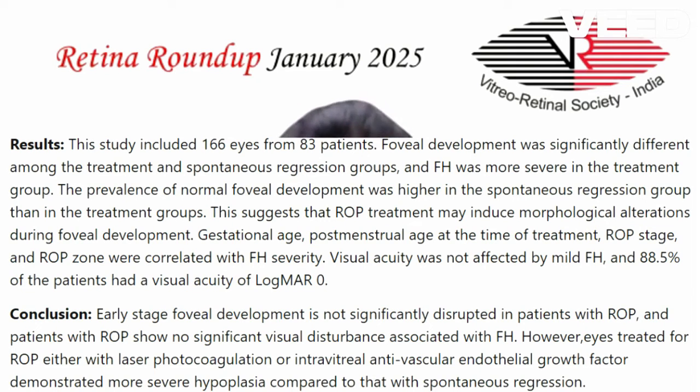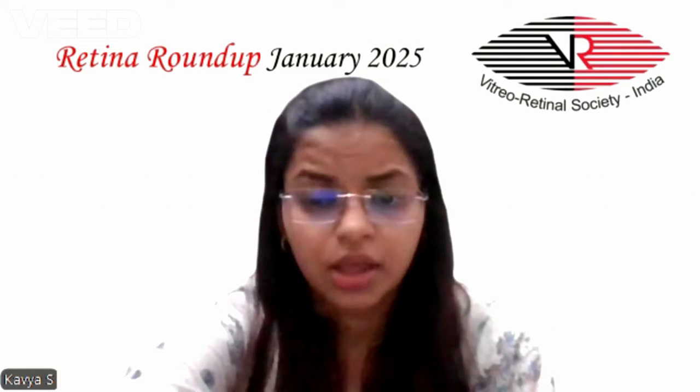Visual acuity was not affected by mild foveal hypoplasia, and 88.5% of the patients had a visual acuity of logMAR 0. Coming to the conclusion, early stage foveal development is not significantly restricted in patients with ROP, and patients with ROP show no significant visual disturbance associated with foveal hypoplasia. However, eyes treated for ROP either with laser photocoagulation or intravitreal anti-vascular endothelial growth factor demonstrated more severe hypoplasia compared to that with spontaneous regression.